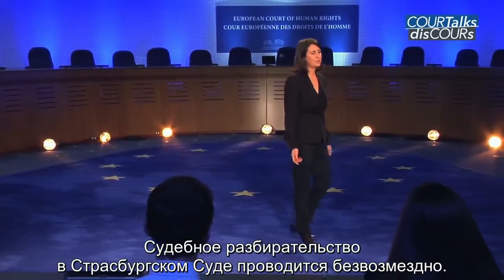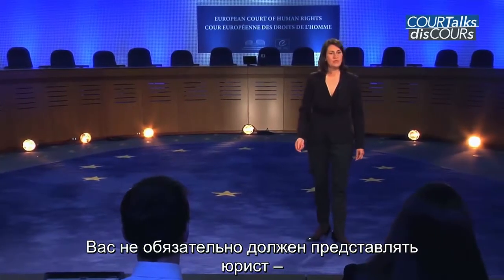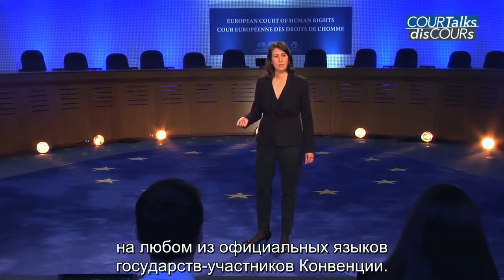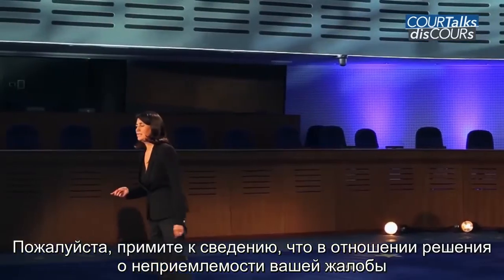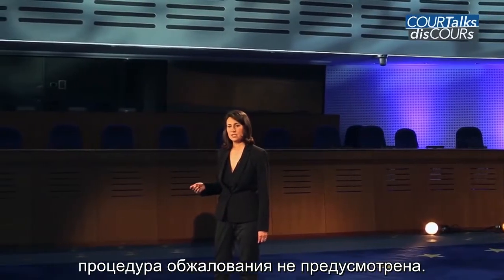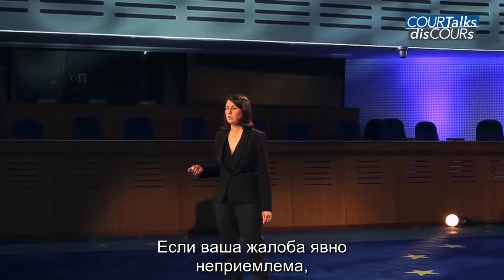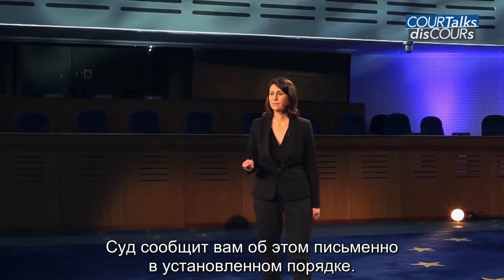And finally, proceedings before the Strasbourg Court are free. You do not need to be represented by a lawyer, at least in the initial stages, and you may submit your application in one of the languages of the member states. Please note that there is no appeal procedure against a decision to find your application inadmissible. If your case is clearly inadmissible, the court will write to you in due course.